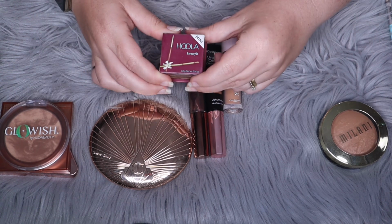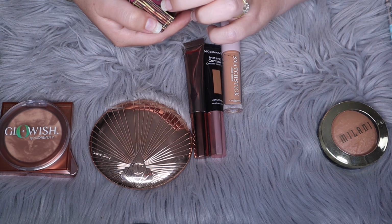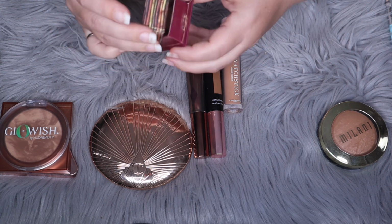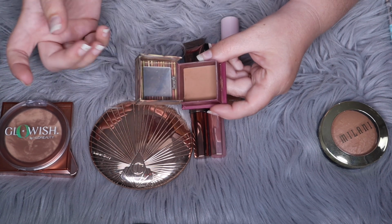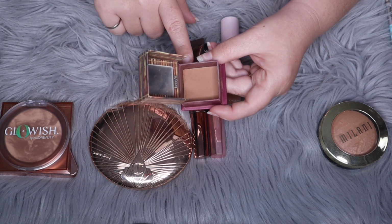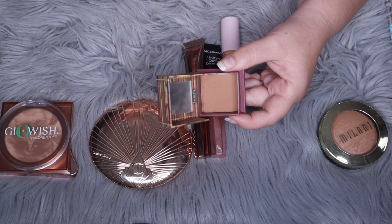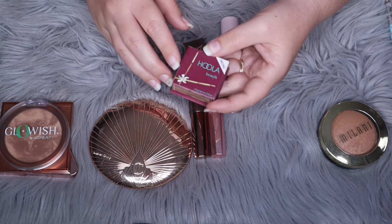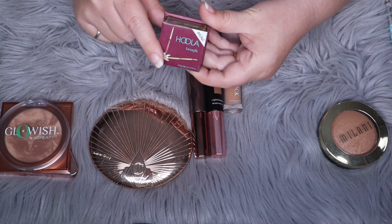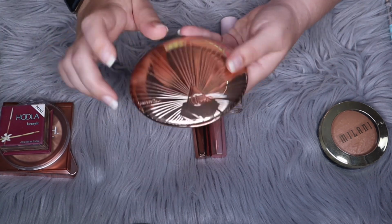Next up is this Mini Hoola Benefit Bronzer. I think this is just the standard shade. I actually had a big one of these a long time ago, and I repurchased the small one because my big one had hard pan in the top. This used to be my ride or die bronzer. Absolutely love this one, and I still do like it, and it's good for travel at this size, so I'm going to keep this one.